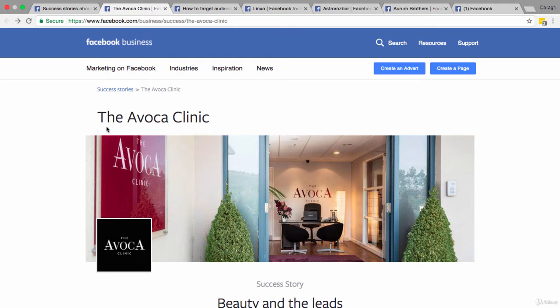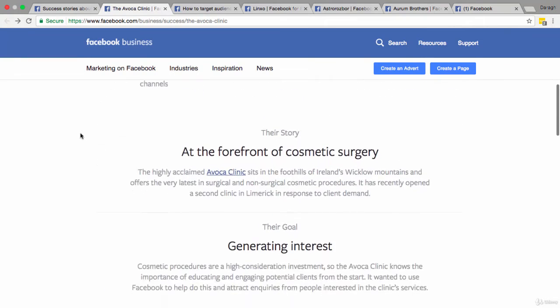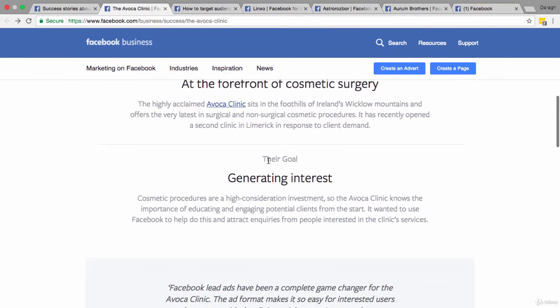So the perfect place to start, and really where you should start any analysis or where you should start thinking about your own campaigns, is really understanding the goal. So the goal for the Avoca Clinic here was to generate interest. They wanted to engage potential clients, and more specifically, they wanted to attract inquiries from people interested in the clinic's services. So notice here that they're not trying to get the sale directly from the Facebook ad. They're just trying to generate leads.